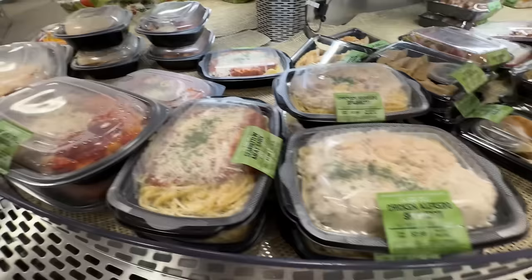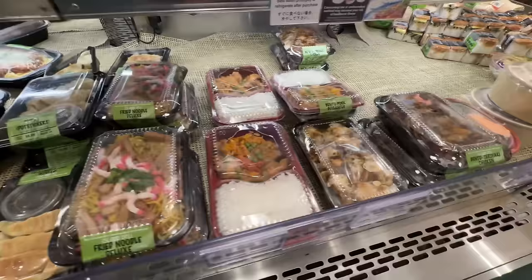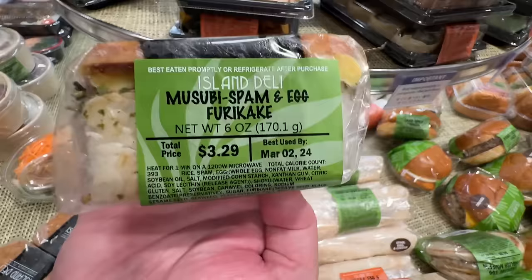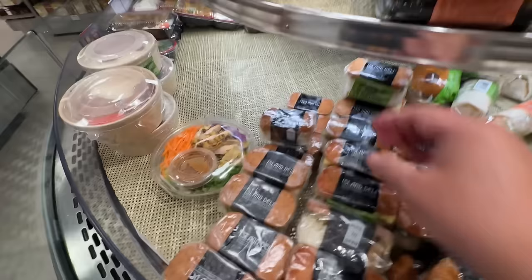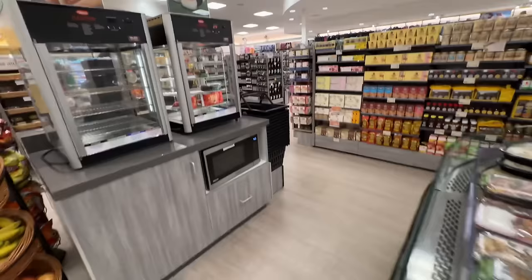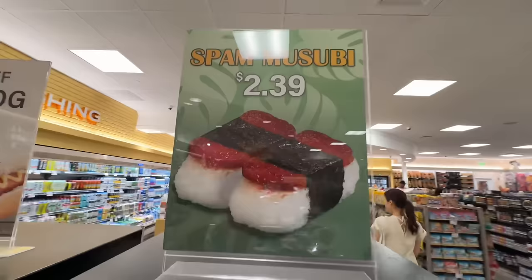They have your dinners packaged up: meatball spaghetti, shrimp cocktails, noodles. And they have a microwave in here too, so you can warm up all of this food. And look, no shortage of spam musubi. A whole bunch of them. And how much are they over here? Oh, there's the price. $3.29. This one has the egg. And they have some hot ones already too, in this hot section. This is a plain one. It's $2.39 for a plain one. And if you just want it hot, they have these right here, $2.39. So these are definitely ready to eat, but anything that's cold, you've got to microwave.